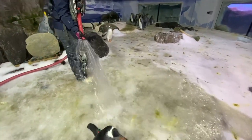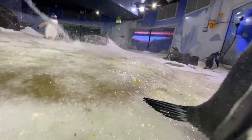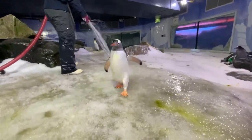And then we head down and start cleaning the enclosure. So the first thing we do is wash down, so that is getting all the yucky poo that's been on the ice overnight and washing that down into the drains around the edge of the enclosure.